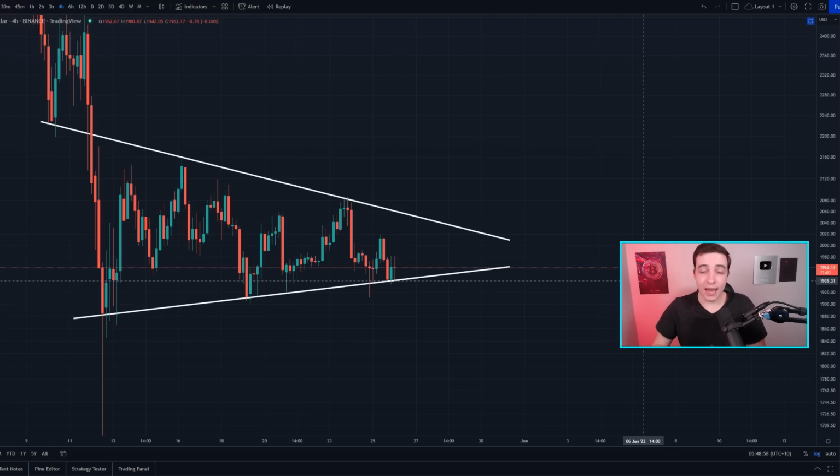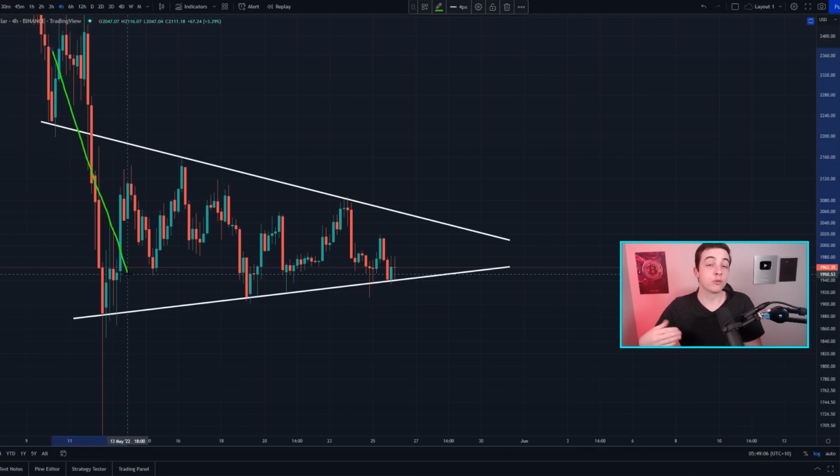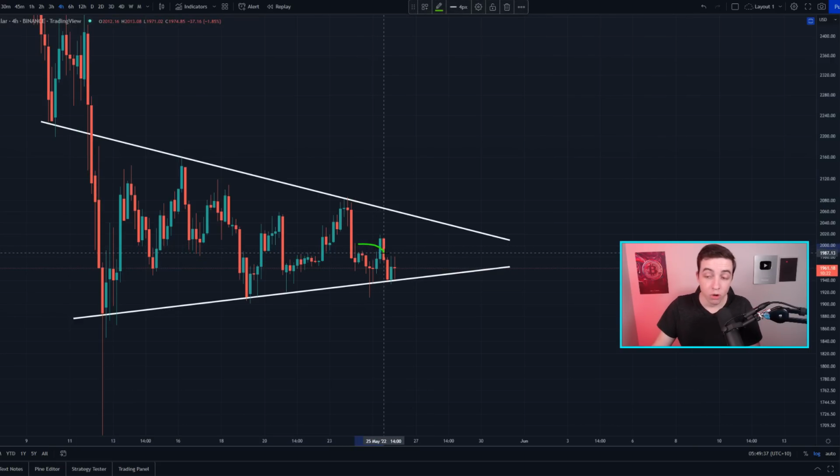But technically, we can take into consideration the trend that Ethereum entered into this pattern, which was obviously a downtrend, which means it could be slightly more likely that Ethereum breaks to the downside rather than to the upside, because this can act as a trend continuation pattern. But ideally, we just need to wait for a confirmed break below support or above resistance. And right now, this line of support is coming into play at around 1930, and this line of resistance is coming into play at around 2060.